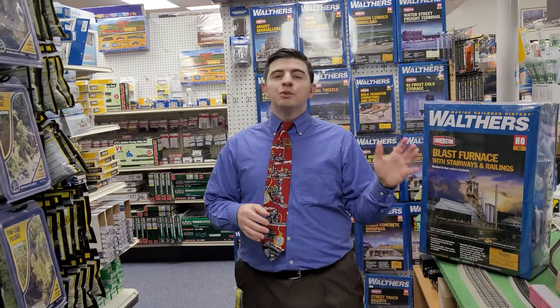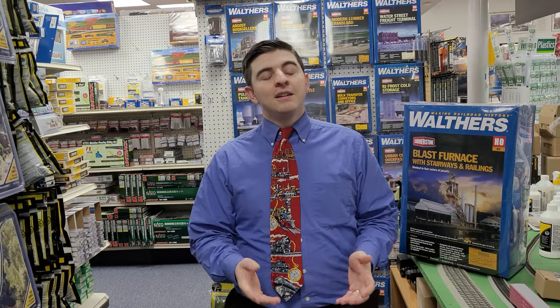Okay, these cars range in our store anywhere from $25 and up. They all have different prices, so I don't want to bore you with all the different ones, but you can check out our website, yankeedabbler.com, and see what the specific one costs that you are interested in and add that to your fleet of rolling stock.